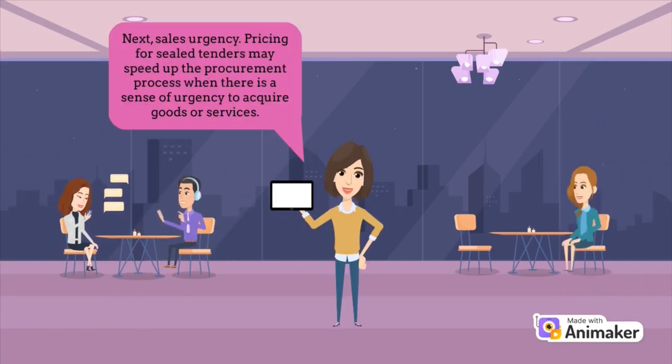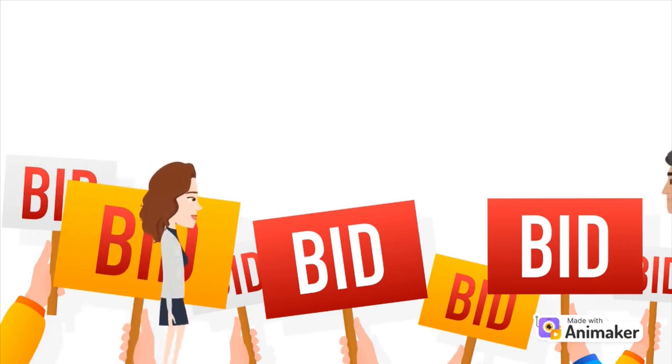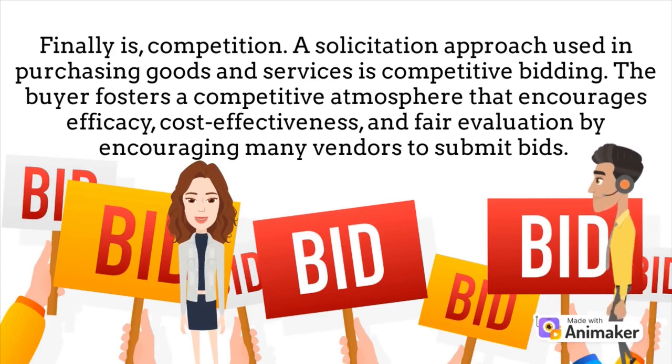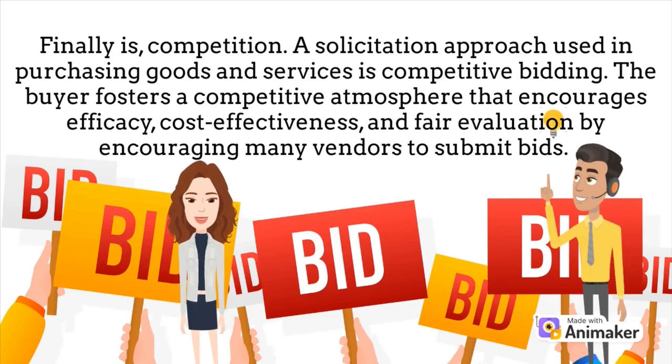Next, sales urgency. Pricing for sealed tenders may speed up the procurement process when there is a sense of urgency to acquire goods or services. Finally is competition. A solicitation approach used in purchasing goods and services is competitive bidding. The buyer fosters a competitive atmosphere that encourages efficacy, cost-effectiveness, and fair evaluation by encouraging many vendors to submit bids.